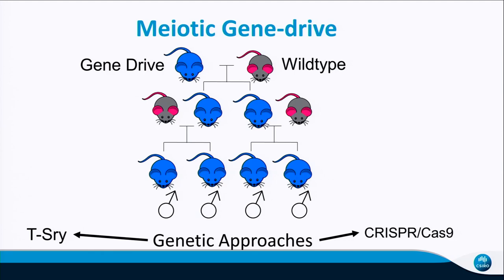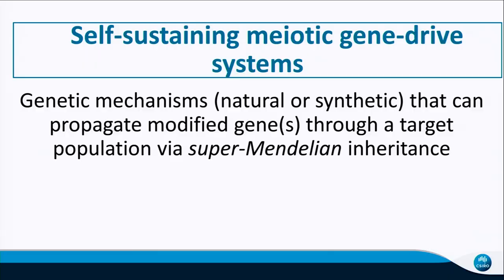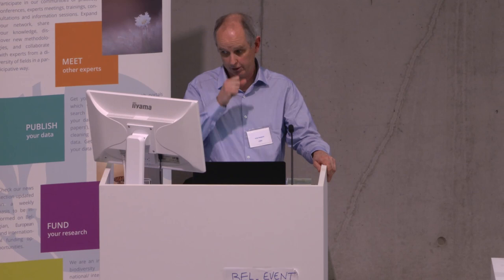You can do it using a naturally biased genetic inheritance system that occurs in most animals, or you can do it synthetically using CRISPR-Cas9, and it's the CRISPR-Cas9 gene drives that, of course, the discussion around that has caused so much controversy. So this is a self-sustaining meiotic gene drive system, and a genetic mechanism, be it through a natural gene drive system or a synthetic one, that can propagate modified genes through a target population via super Mendelian inheritance with the aim of being able to control those populations.